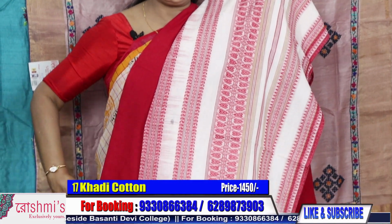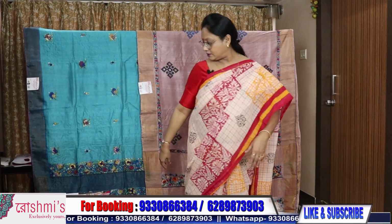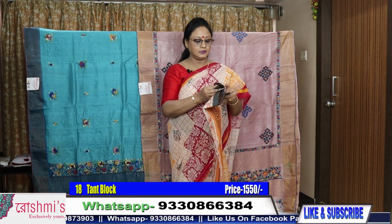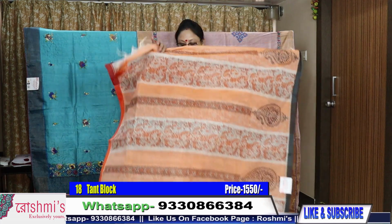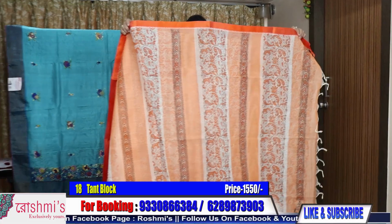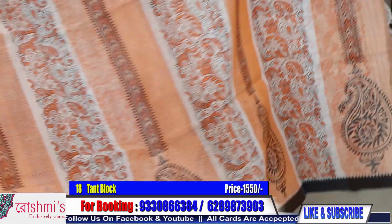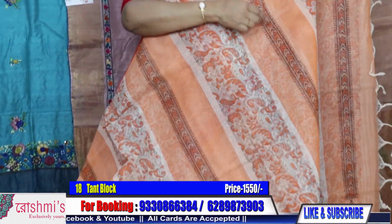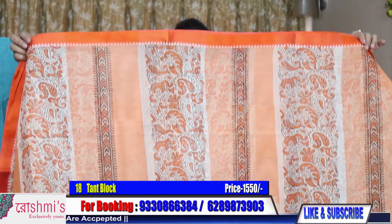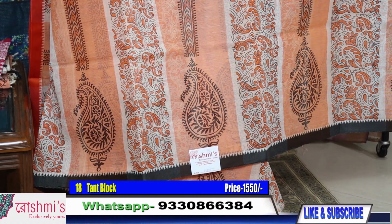See, this is another Khadi cotton. Now I will show you some block print, number 18. This is 1550. Orange with black combination with the panel design, just see. Have a close look. This portion is block print, and this orange portion is already in the weaving. This saree has a Ganga Jamuna border, upper border is orange and the lower border is black.